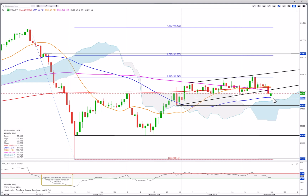The Aussie Yen, 99 key supports still holding on in this slightly rising trend line here. It actually did close below this trend line on Friday. So 99 is key, and then 98 also, and if it takes out that, then we are really in a confirmed bearish trend. It needs to move back above Friday's high at 101.20 to try to resume a bullish trend again.